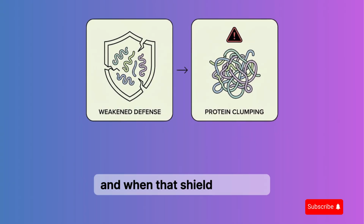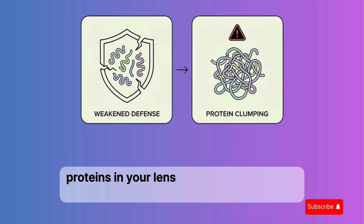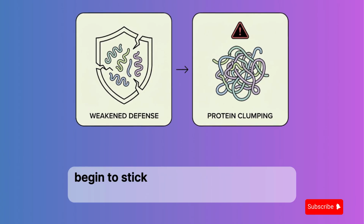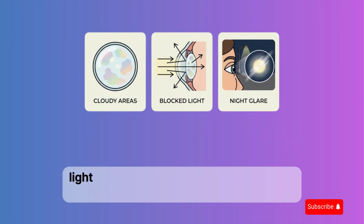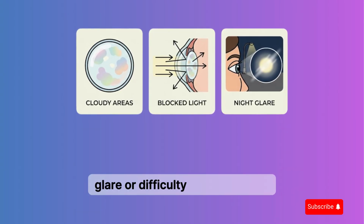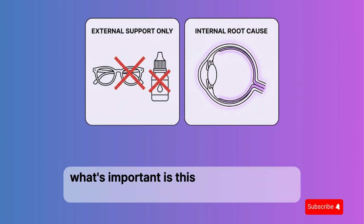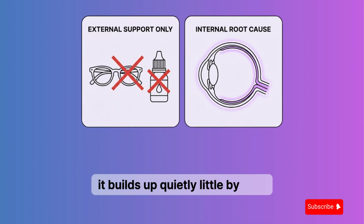And when that shield weakens, everything starts to change. The proteins in your lens are no longer properly protected. They become damaged, begin to stick together, and form cloudy areas. Light can no longer pass through as easily as before. That's why you start to notice blur, glare, or difficulty seeing at night. What's important is this. It doesn't happen overnight. It builds up quietly, little by little.